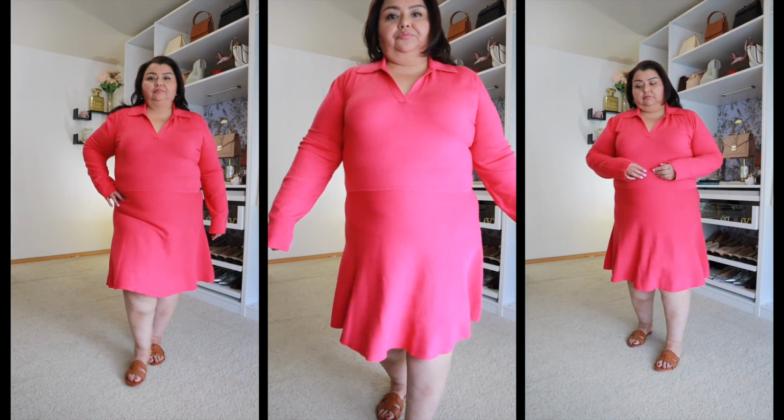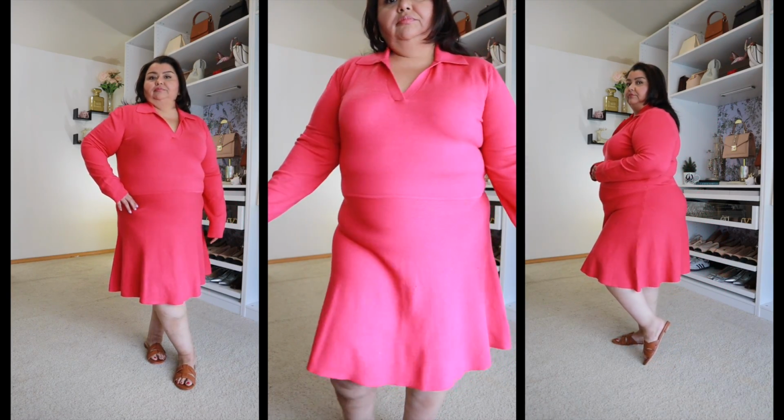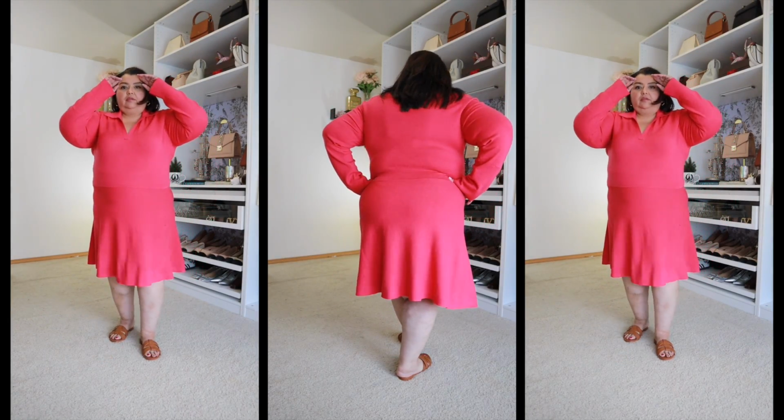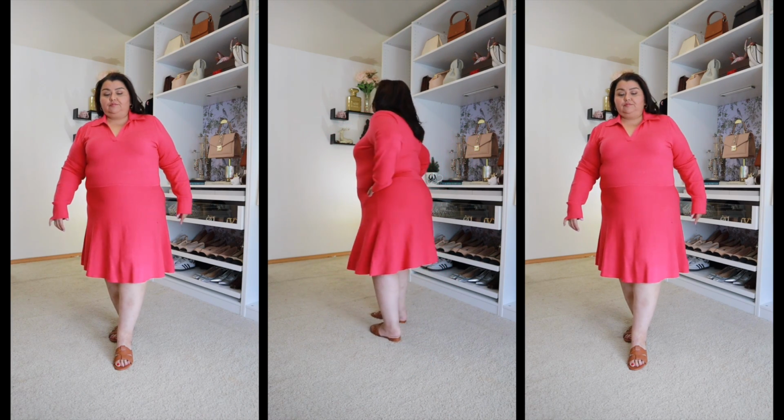The first dress is actually a more casual dress. This is a Free Assembly fit and flare mini polo sweater dress. I talked about this dress early on in the season when I talked about the preppy style, and I felt that this particular polo dress aligned with that trend. I still feel that way, although polo shirts never really truly go out of style. They are just really in focus at the moment because of the preppy trend. And this dress is a perfect way of participating in that trend, but having a piece that you're going to be able to wear even beyond the trend.